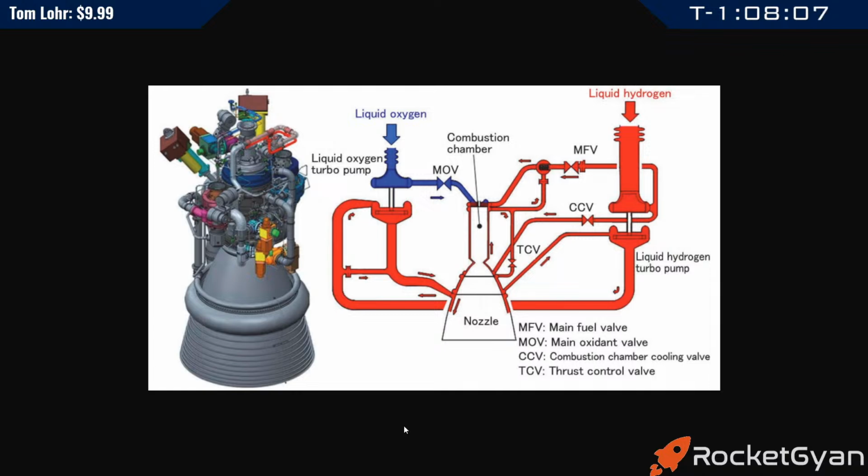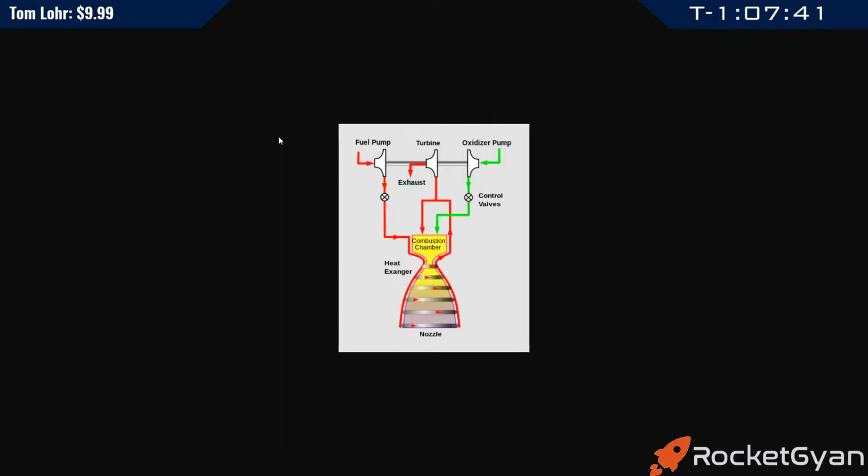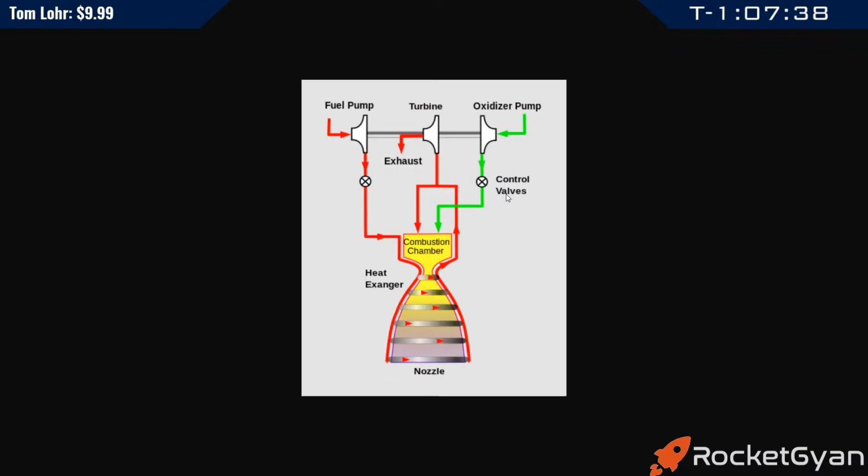Okay, cool. So talking about the LE9 engine, this is the LE9 engine, and it runs on an expander bleed cycle. Here you can see the fuel flowing, the liquid oxygen is this, the liquid hydrogen is this. This image is just for your reference, for how the engine would look. Let me show you the actual simplified version of this.